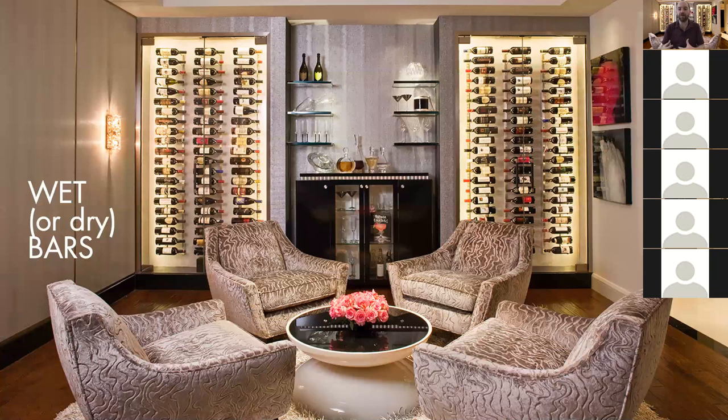And then the final thing that we're really seeing a lot of is just a wet or dry bar. You've got high-end whiskey, you've got your spirits and martini glasses, and why not continue that trend? Everybody wants the wine there as well, because you can imagine sitting in this room, and we love to name drop on this one.